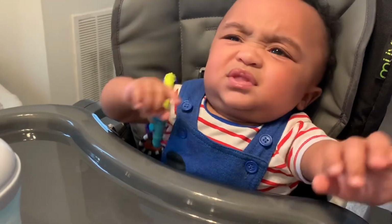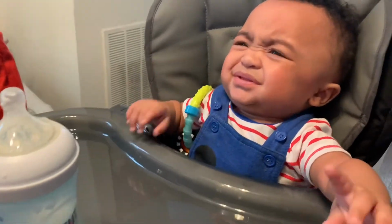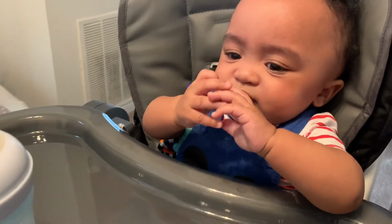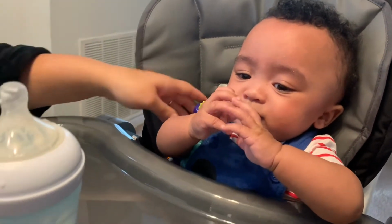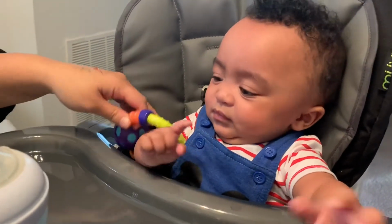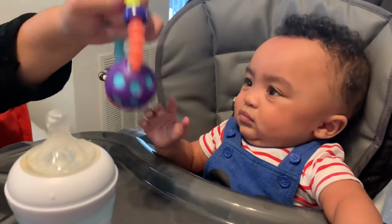Thumbs up? What? What's wrong? What's wrong, baby? Talk to me. Oh, his toy. Papa, your toy is all the way up here. Oh, I didn't even notice the whole time. Say, Dada, my toy. I'm sorry, Papa.